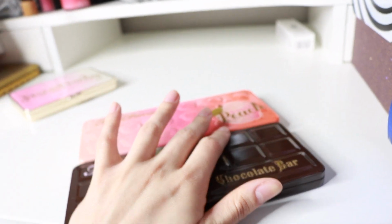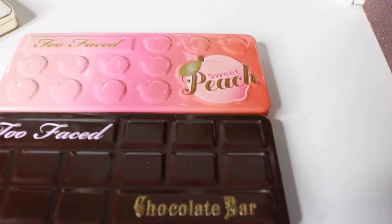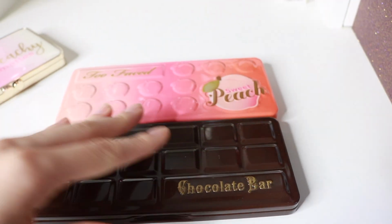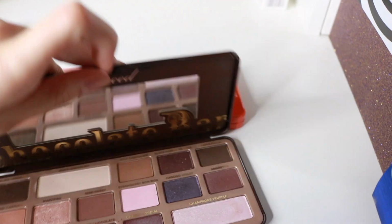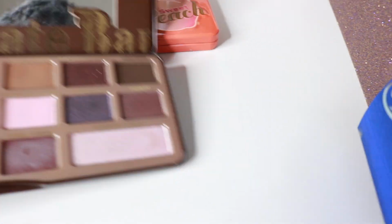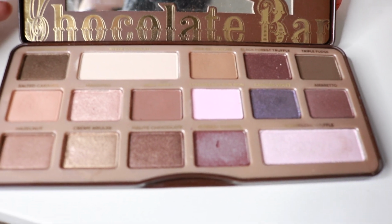Alright, so the next section is Too Faced, and I just feel like I'm not going to get rid of any of these because I bought these both in Italy. We do still sell them. Too Faced does still carry them, so I'm not going to get rid of it. Honestly, I don't reach for them at all. I just put my finger in that. I don't know what kind of witchcraft they be doing, but this is years old, and it still smells like chocolate.